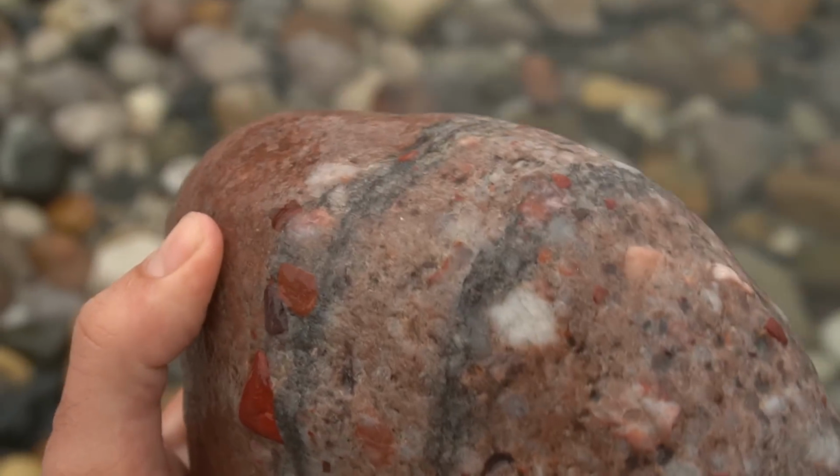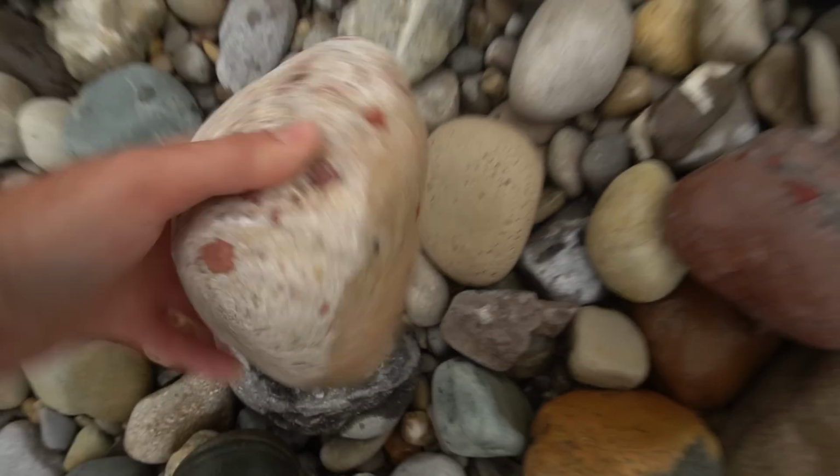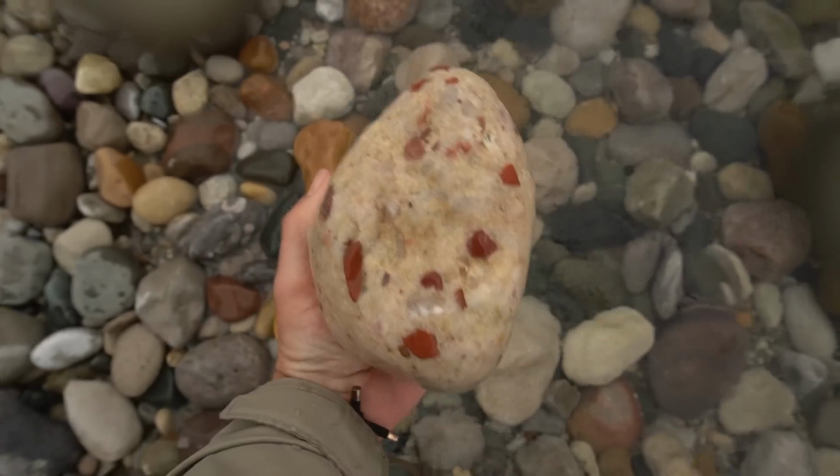It's interesting. And I just set that one down right there, and I looked and I was like, hey look, another one. This one's really barren on one side, but I'll at least get this side wet to show y'all, because that's pretty nice.